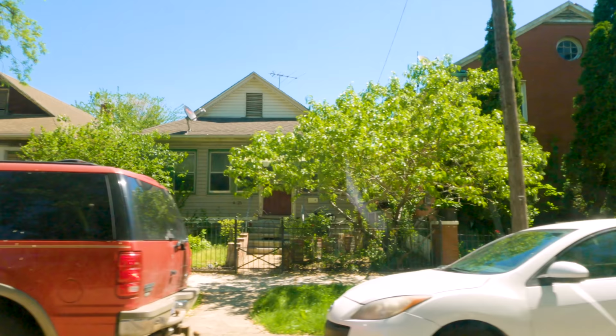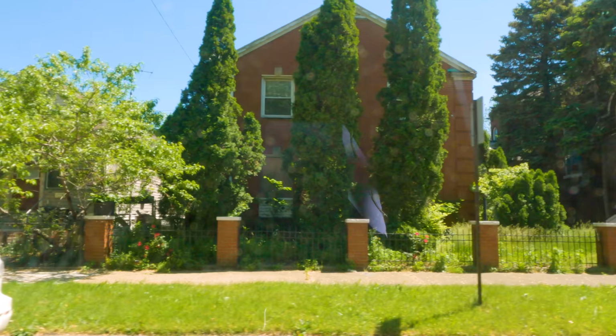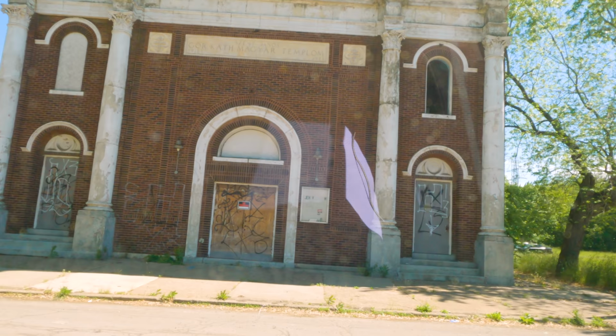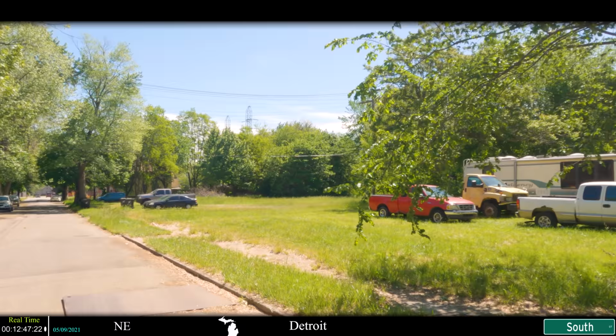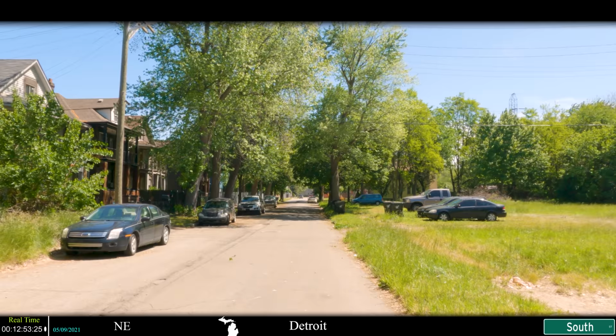Detroit is a city that was built for nearly 2 million people, but today it has under 650,000 living in the city limits. From a financial standpoint, you can see why the city would want to transform Delray from being residential to being completely industrial. And when you consider the amount of industrial pollution that this area has faced over the years, it makes sense to do just that.